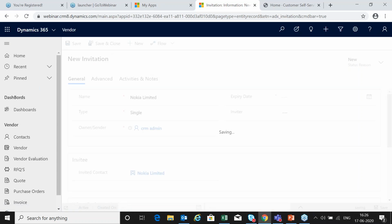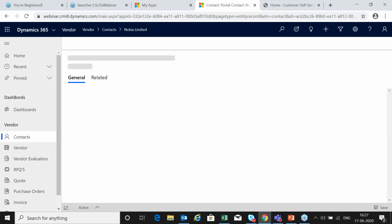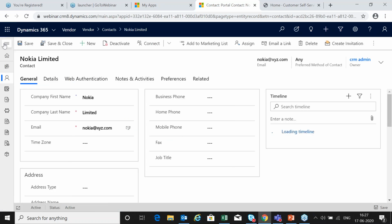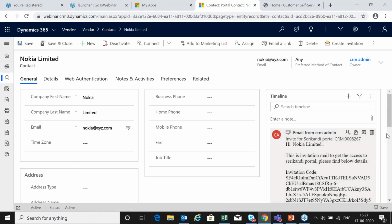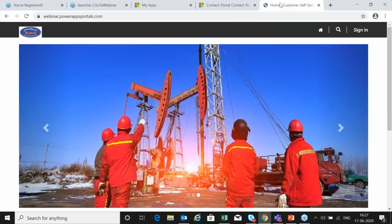As I send the invitation, an email will trigger to Nokia Limited about the registration. I will just show it to you. Here is an email that goes to Nokia Limited asking Nokia to register themselves in the CRM portal. This is the CRM portal URL, and this is the invitation link. I have opened this URL in the next tab.